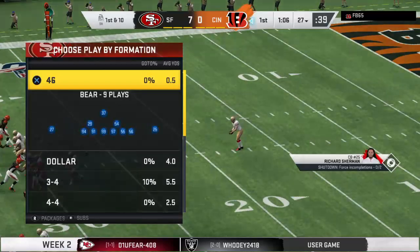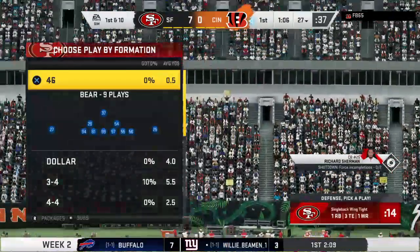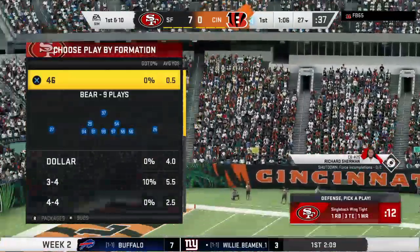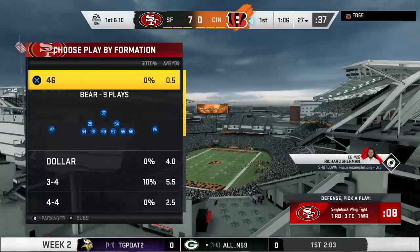And we'll get our first update of the afternoon from the Meadowlands. The Bills have taken the early lead. Remember to keep an eye on the ticker, of course, at the bottom of your screen for updates on that game and others around the NFL.